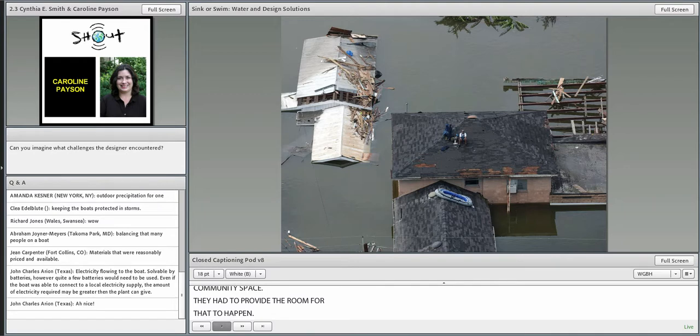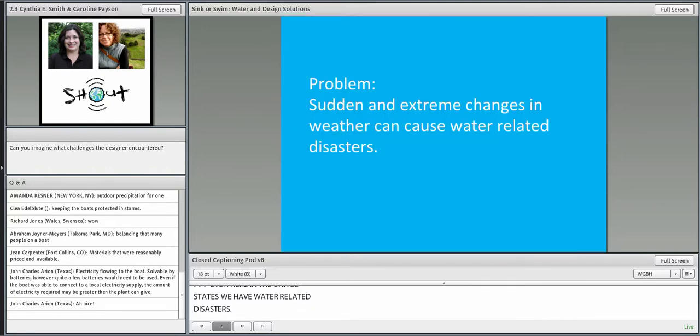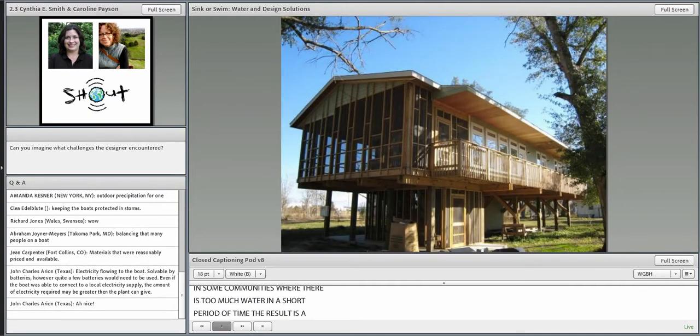Even here in the United States, we have water-related disasters. Do you remember that New Orleans and other parts of the Gulf Coast flooded after Hurricane Katrina? In some communities, when there's too much water in a short period of time, the result is a sudden disaster. In 2005, Hurricane Katrina's wind and waves, one wave rose to 28 feet, that's 3 stories high, engulfing communities and water along Mississippi's Gulf Coast.